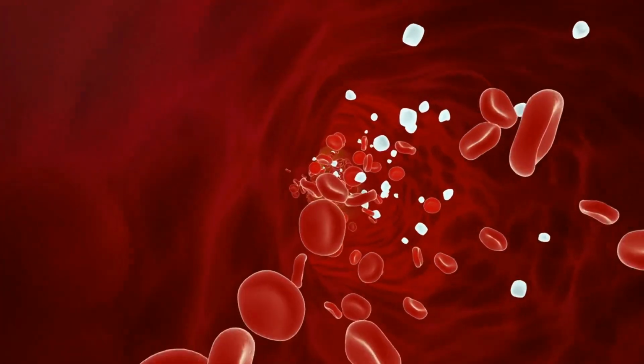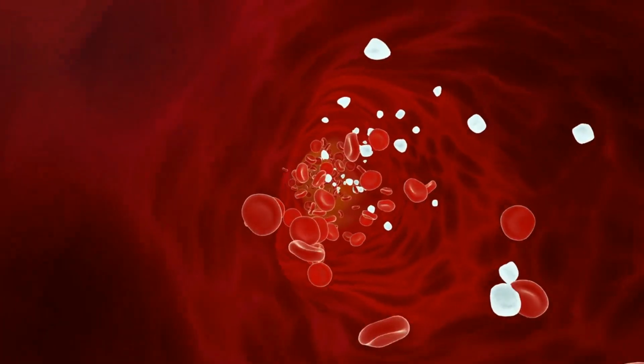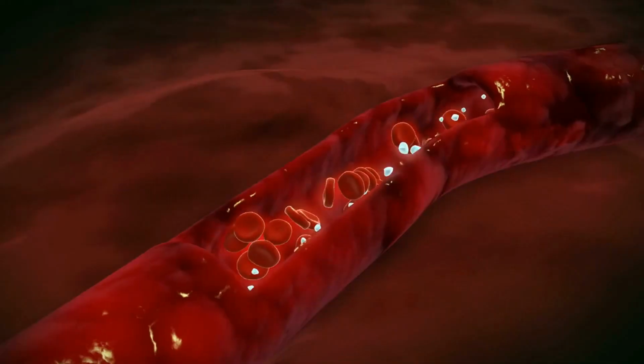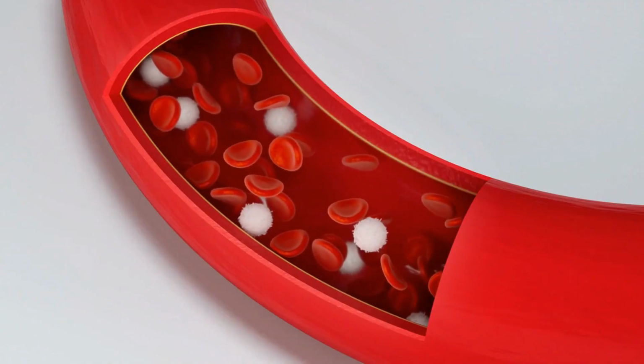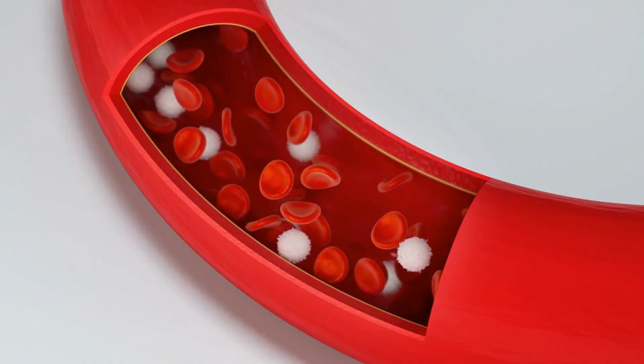Number 8. Impaired immune function. Vitamin D is important for the immune system because it controls how many white blood cells are made and helps the body fight off infections. Low levels of vitamin D can lead to a weakened immune system, which can make it more difficult for the body to fight off infections.